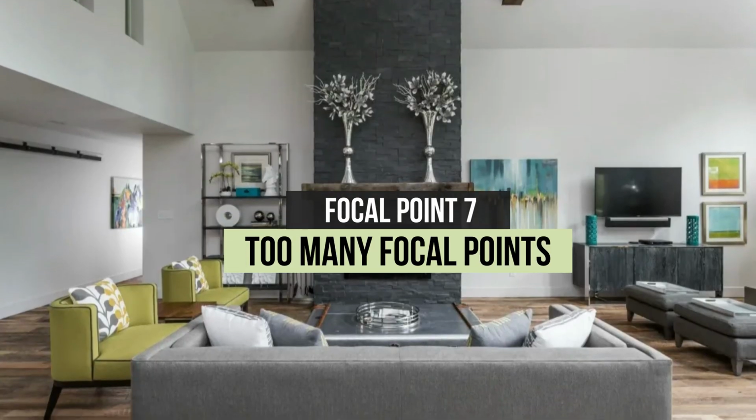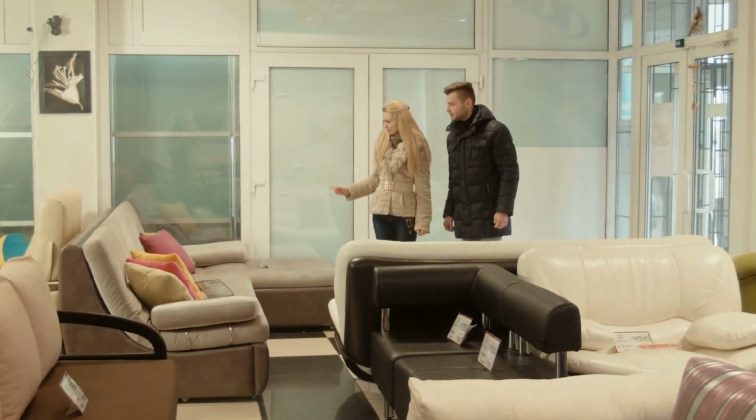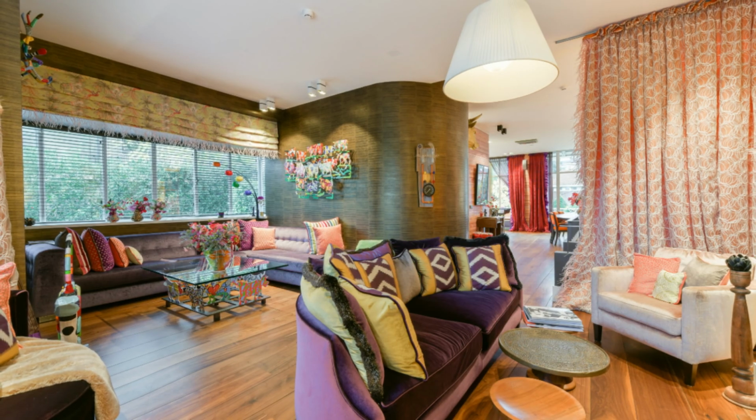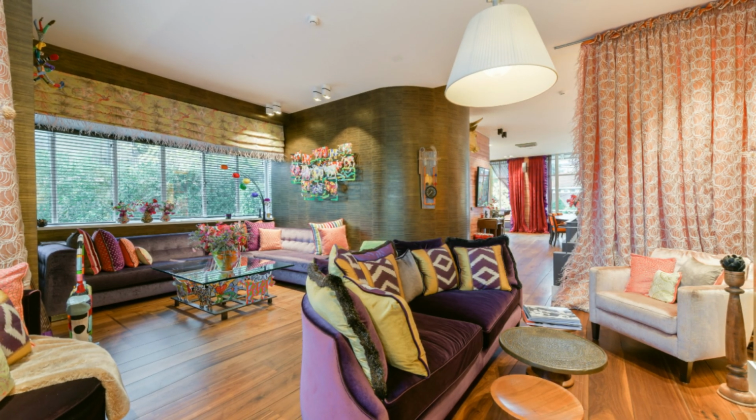And focal point number 7. Too many focal points. Listen, sometimes we go shopping for our homes and we find some incredible pieces. We want to show off all of those beautiful finds, so what do we do? We pile them up into a single room. What ends up happening is the room has too many focal points. It's no longer designer looking, it's just more so distracting. Here's what I mean. This room has the large scale light fixture, the colorful sofa, the accent wall, the artwork, and more. It's interesting to look at, but also a little confusing.